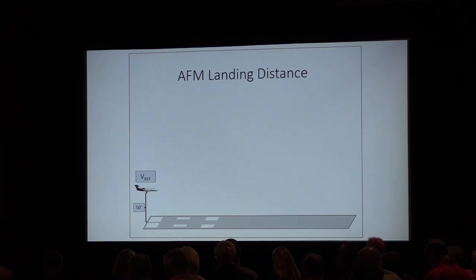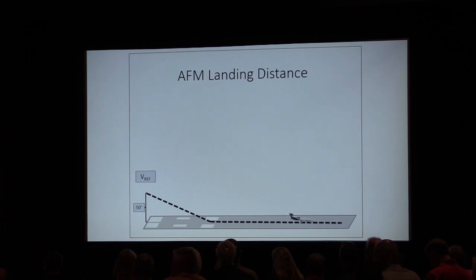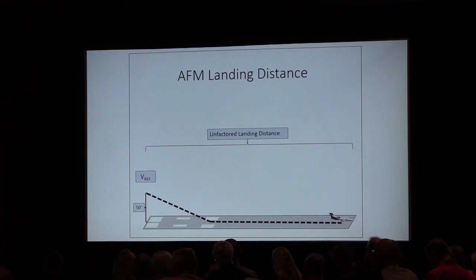So I always tell people, achieving the OEM numbers isn't a question of being as good as the test pilot, it's a question of being better than the test pilot, because even the test pilot doesn't have to do it every time. They cross the threshold, they touch down, as we said, within 1 second, main wheels touching down, full braking is applied, and held until the airplane comes to a stop. And that is the dry, unfactored distance you will find in your aircraft. That's how that's generated. But we don't fly perfectly.